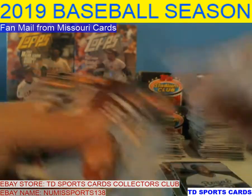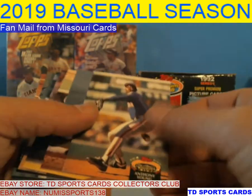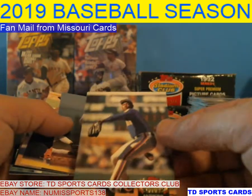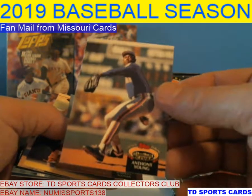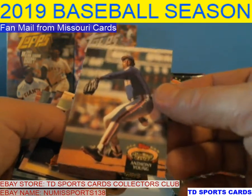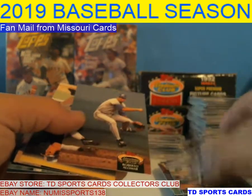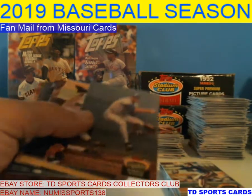Gary Thurman, little speedy guy, Dave Hollins. He was another one that played for a while, just didn't do that much. Anthony, if I remember right, he lost 20-something in a row over a couple of years. He just could not win a game for a while. He always gave up 3 or 4 runs early and then just seemed to lose.